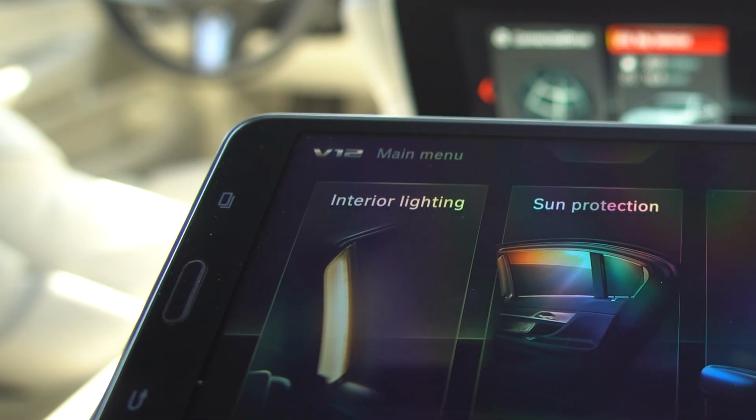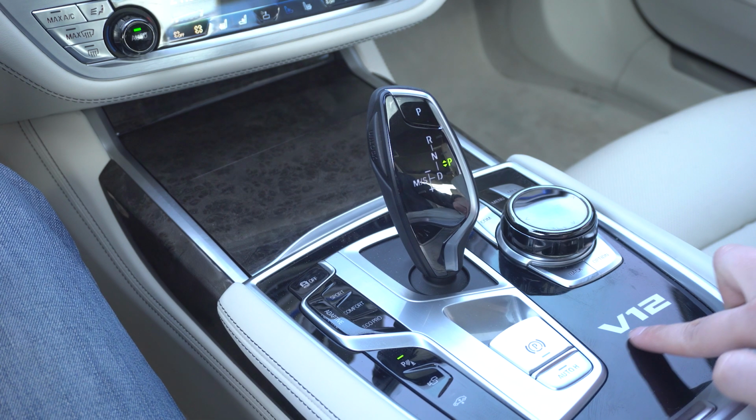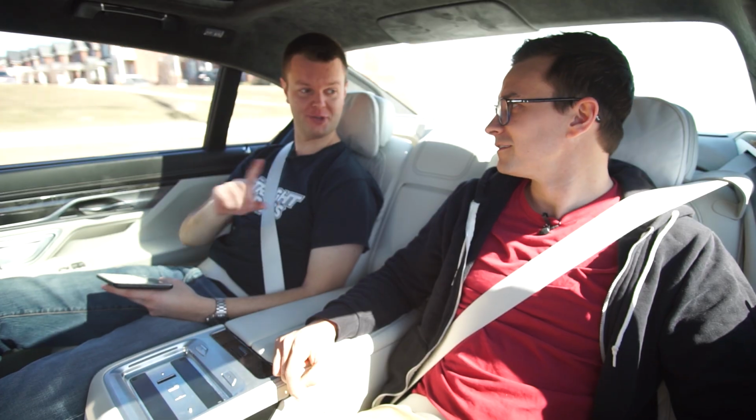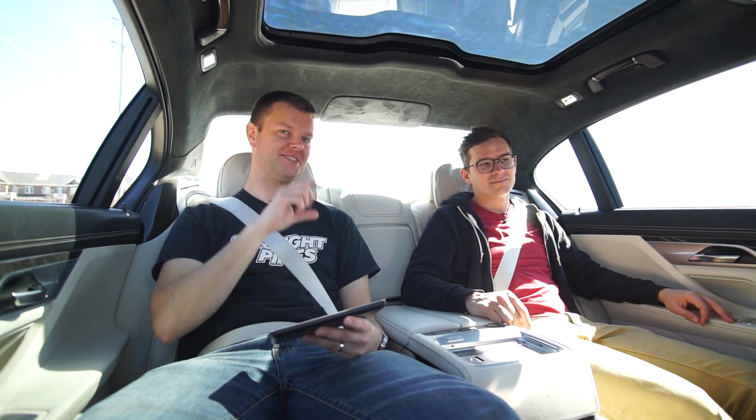Yes, there are V12 badges everywhere on this car. V12 badge count? Solid amount of V12 badges. That's a lot of V12 badges. You kind of want more though. But there's no twin turbo badges. Yeah. Because V12 is more classy and luxurious than saying twin turbo.